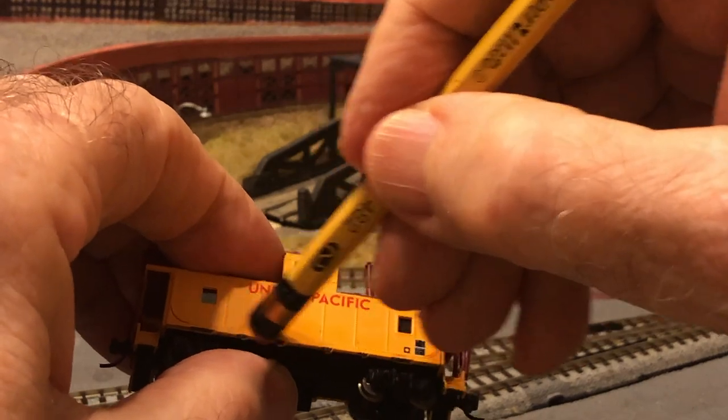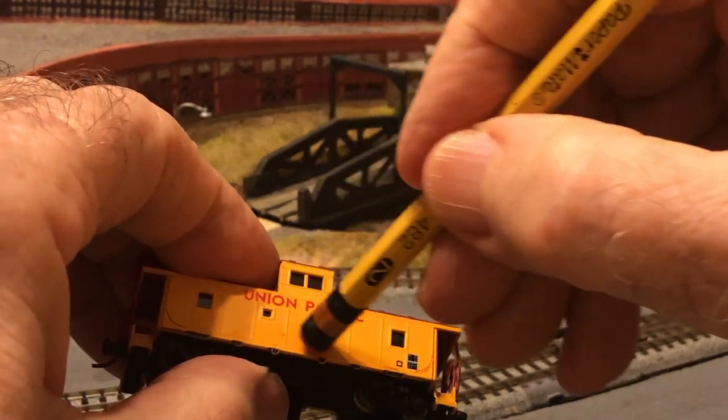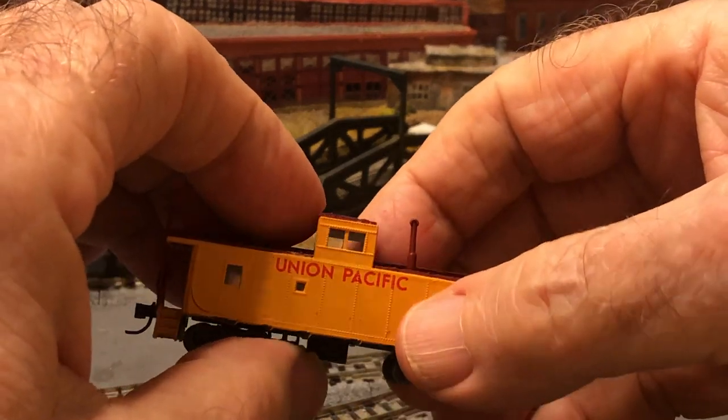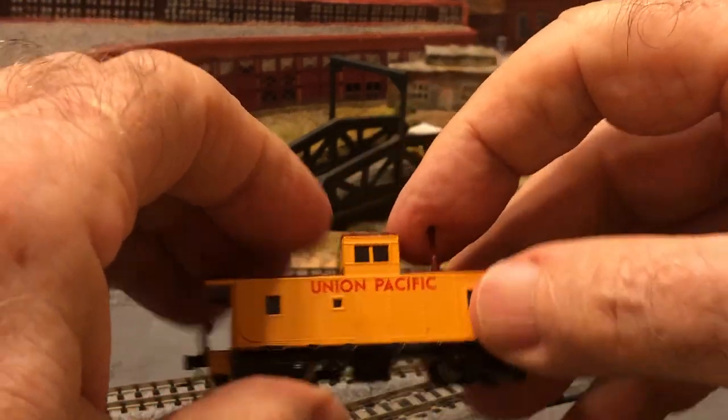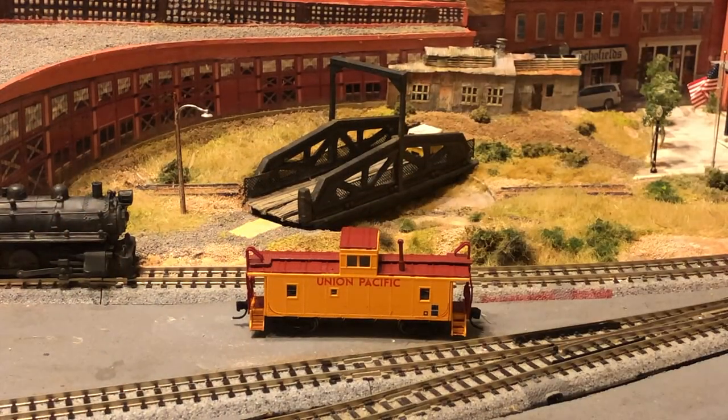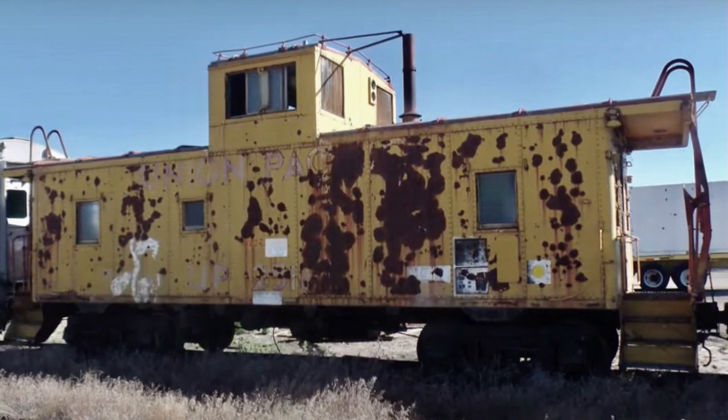But that's okay too, because only one side of the caboose can be seen on my layout, the side that faces the front of the layout. Eventually, I will put the correct road number on the back, and I will weather the caboose heavily to match the prototype. Like all CA4 models built in 1944, 25184 has a steel body and tall cupola.